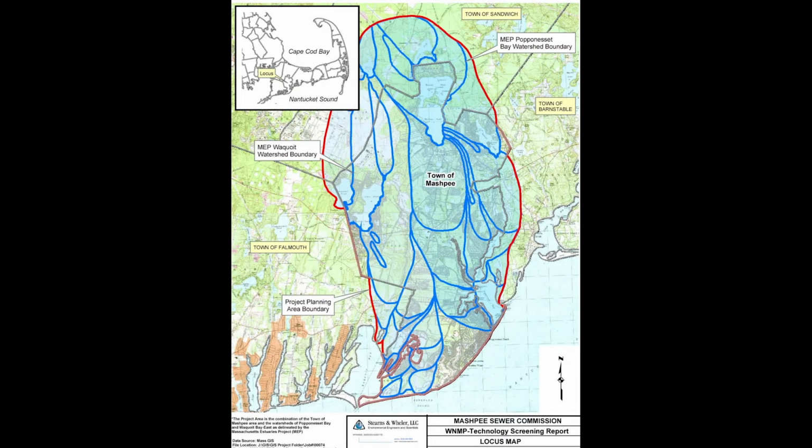So we started working on one with Falmouth, but they're way down the road in terms of their side of the bay and sewering, so that hasn't gone anywhere yet. But in any case, when we say watershed nitrogen plan, it included big chunks of Falmouth, Sandwich, and Barnstable in our plan, because they're in the watersheds of the estuaries.